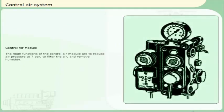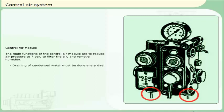The main functions of the control air module are to reduce air pressure to 7 bar, to filter the air, and remove humidity. Draining of condensed water must be done every day. Check manometer air pressure, 7 bar.